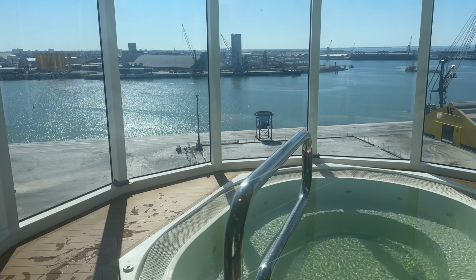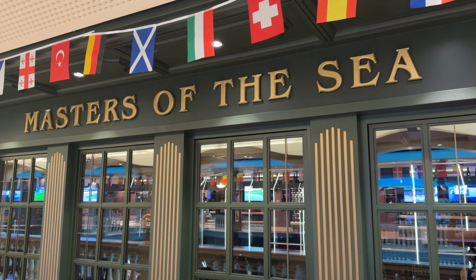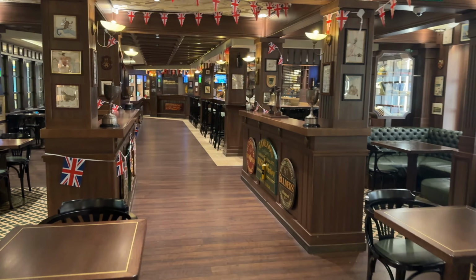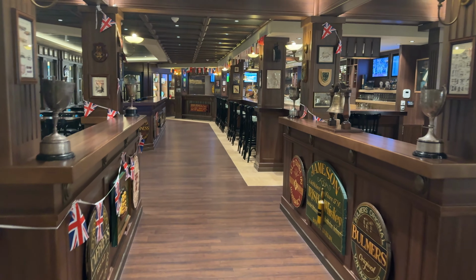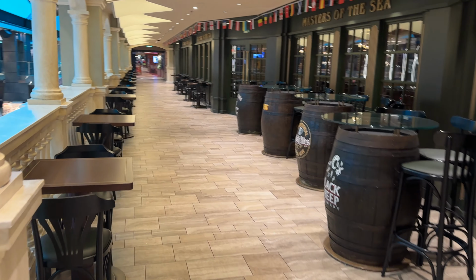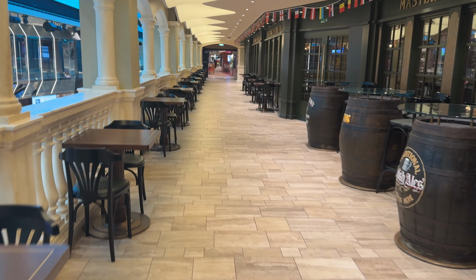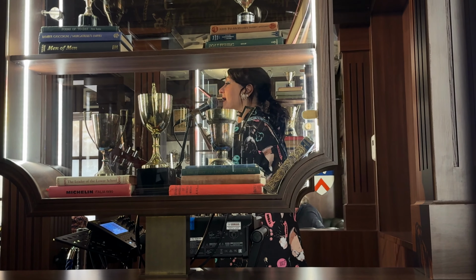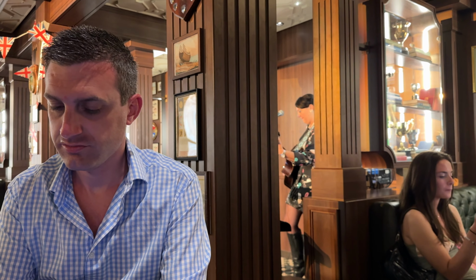If you're looking for a home away from home, Masters of the Sea is a British-themed pub that offers a cosy atmosphere. It features live music and TV showcasing live sport, making it a great spot to unwind. There's also outdoor seating available if you'd like to enjoy a little bit of people watching, as the pub is conveniently located above the Galleria. However, in peak times, this space gets busy fast.